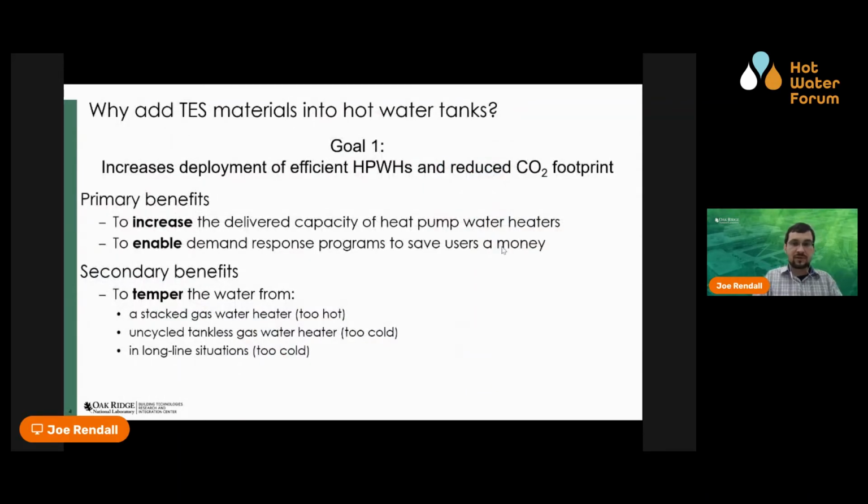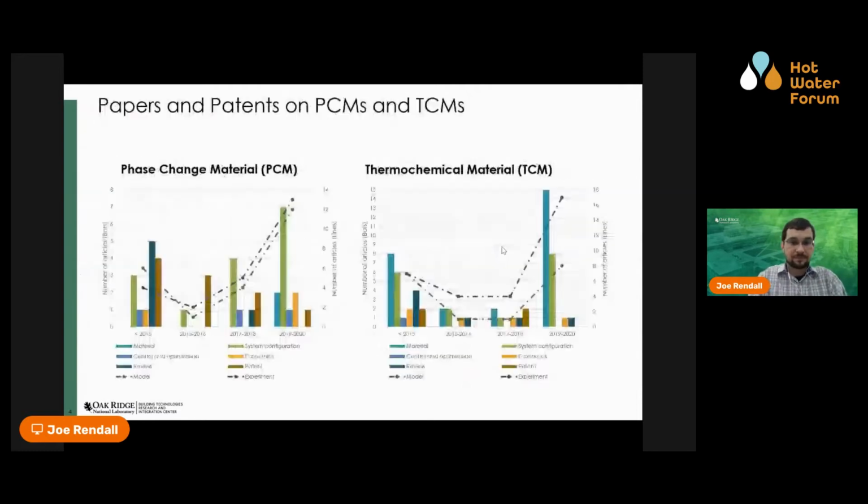So our goal was to increase the efficiency and deployment of heat pump water heaters while reducing the carbon footprint and enable demand response programs to save users money. The secondary benefits that we came up with is that the smaller tank could be used to reduce the stacking effect of too hot of water when approaching the smaller tank, which I'll describe in the future slides. Also for gas tankless water heaters that have the cold sandwich, and in any situation where you have a long line and you're getting cold water when you don't expect it.